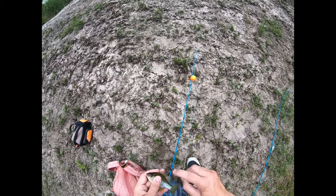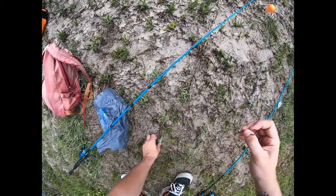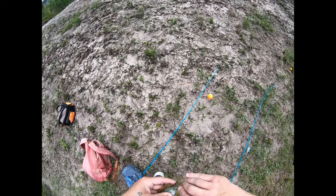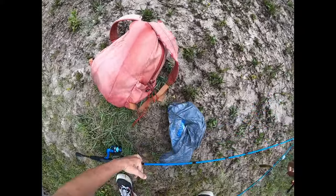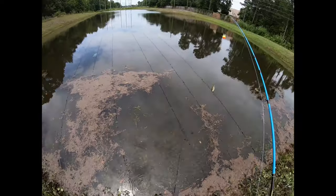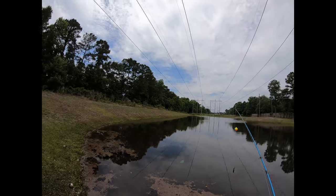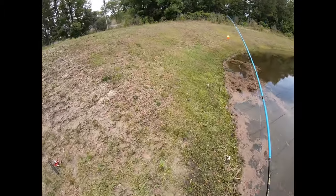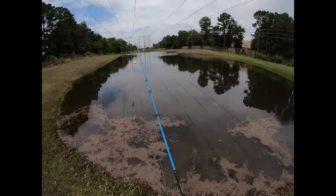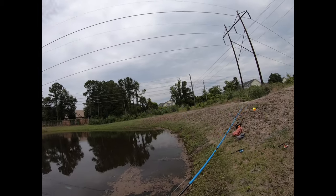All right, come here, bass food. Slippery little guy. Just hook him through the tail. Get some of the slime off my fingers. I know some of these bass have a habit of sitting off this corner here, so that's where we're gonna try first. If nothing happens, we'll see about moving.